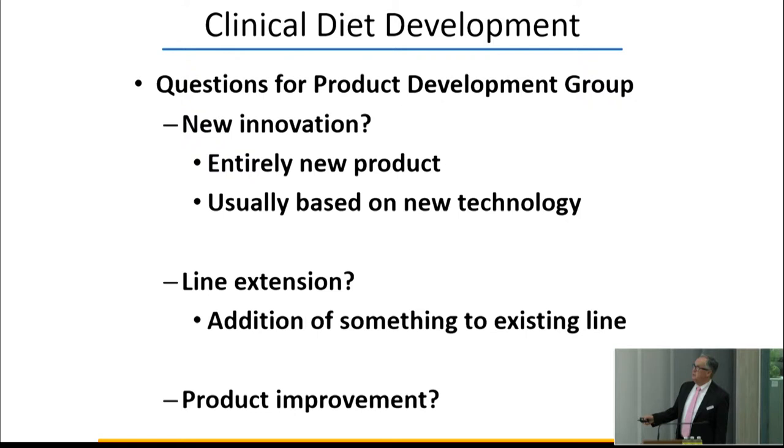Or is it just an extension of a line that they already have, where they're adding something to an existing line and hopefully improving that line, making it clinically relevant? Or is it just a product improvement of some sort that would allow us to move from a normal diet to a clinical diet just by putting a few things in? So those are the questions that need to be asked.